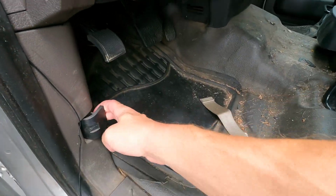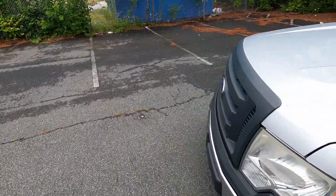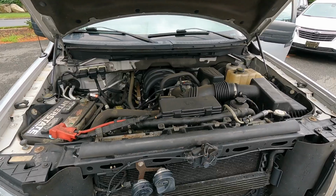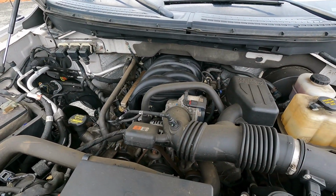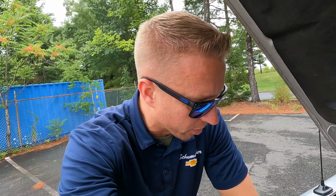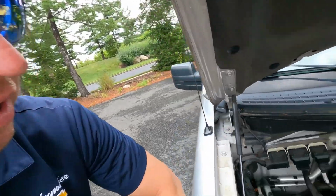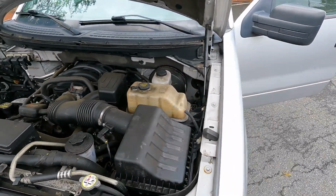I'm gonna pop the hood real quick. Take a look at the 4.6 liter V8 that's under the hood. Truck runs smooth. I mean, there's no vibration in it, nothing like that. Starts right up. Looking at it, the manifolds are all rusted out. The shock towers are all sort of rusted out. Some of it could be surface rust, some of it might be a little deeper than that, or a little more than that.